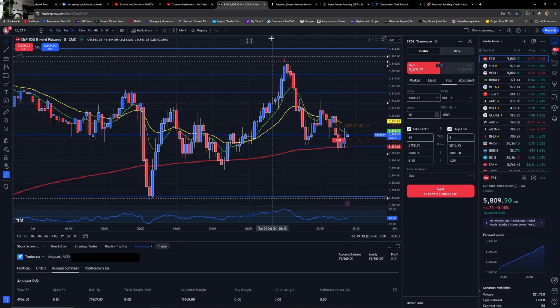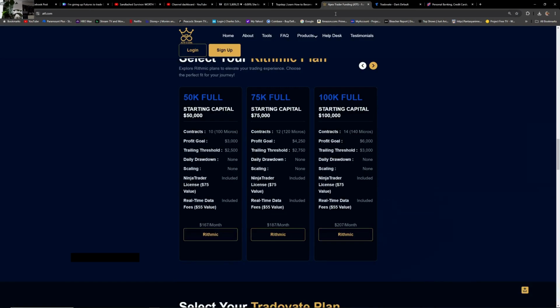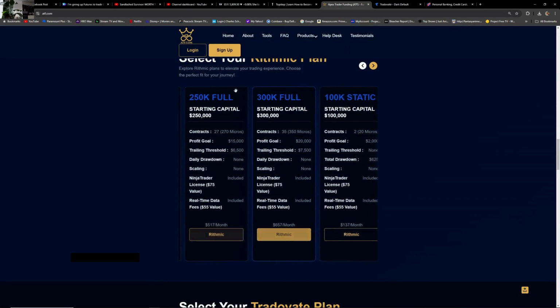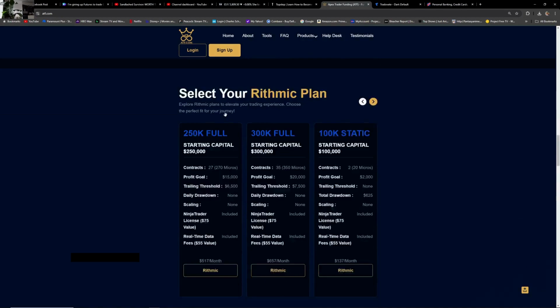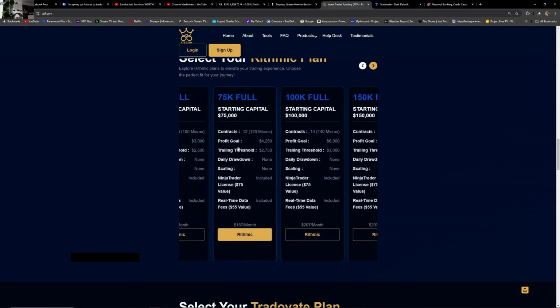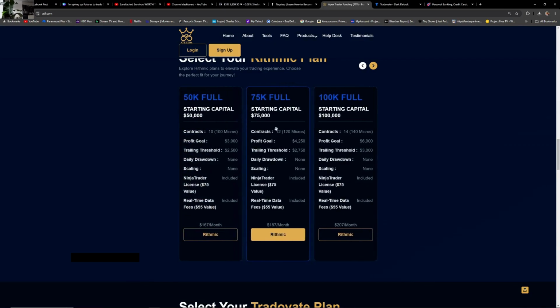Okay, so yesterday I was purchasing some 300k evals, and I was going a little quick because I was trying to grab them up before the timer ran out on the sale. I ended up grabbing a 75k eval by mistake, which is 12 contracts. The goal is 4250 and the trailing threshold is 2750.